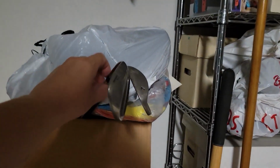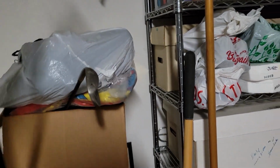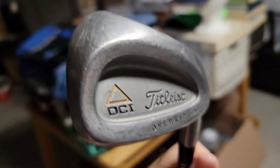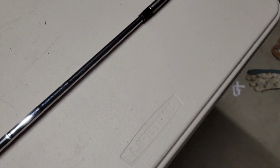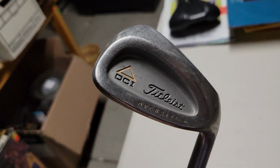My next sale actually is a golf club. I rarely get these now because they're a pain to ship, especially with the surcharge they charge us. I have this DCI Titleist pitching wedge that I've had for quite some time. And anyways, I just sold it for a whopping $16 plus shipping on top. I wouldn't do this again. I was about ready to pull this and put it in the yard sale, but it's going somewhere in Utah. So I hope the person gets a lot of use out of it.